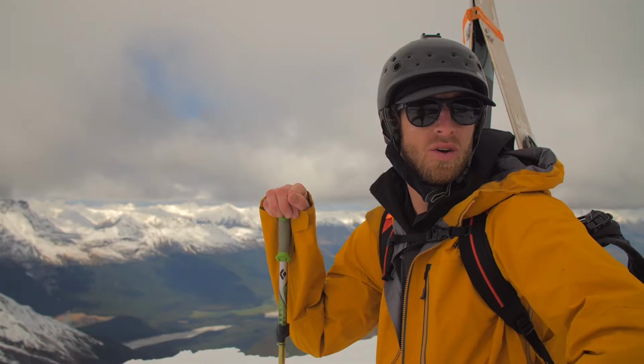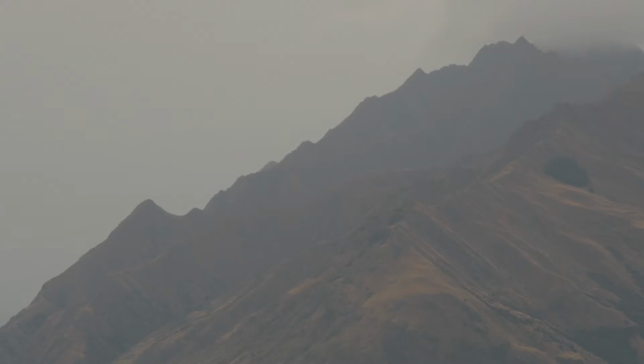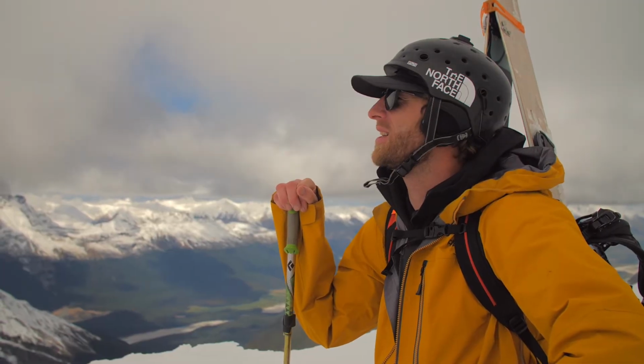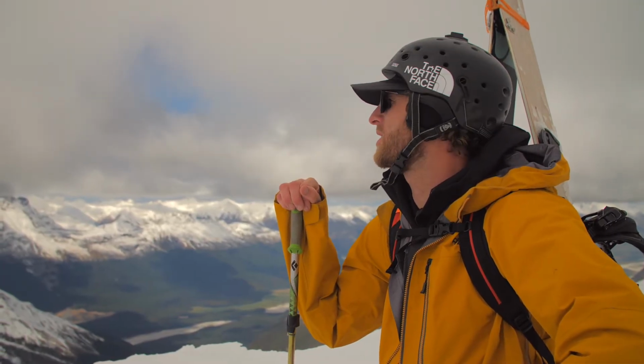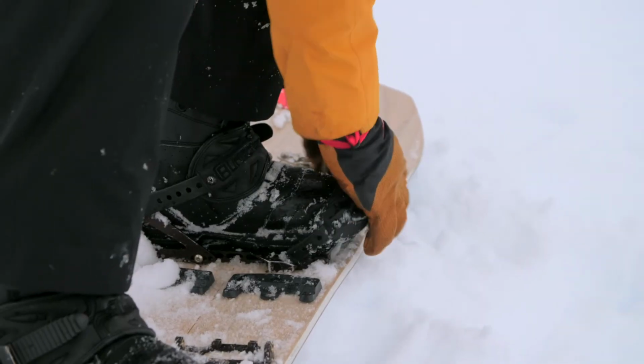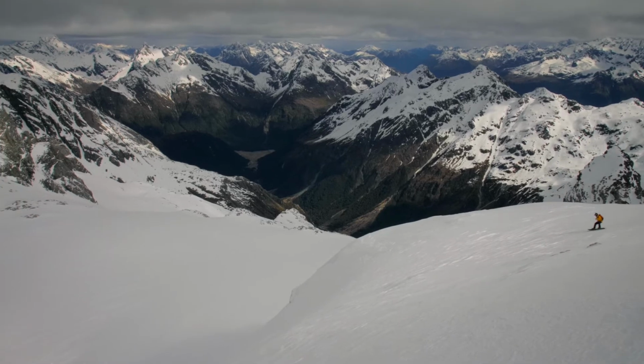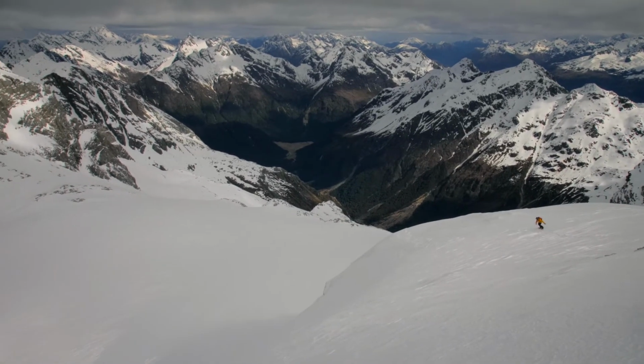Two years ago, it was bad weather. We tried to come back last spring and it avalanched out. And this year, it's been a bloody good winter here in the Wakatipu. And so we clip in, we ride right off the very top, right off the summit, down across the glacier and then into the couloir.